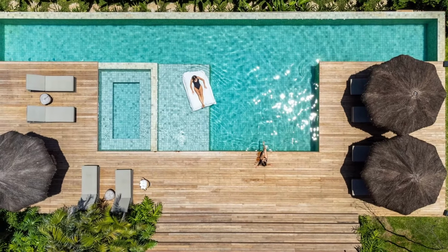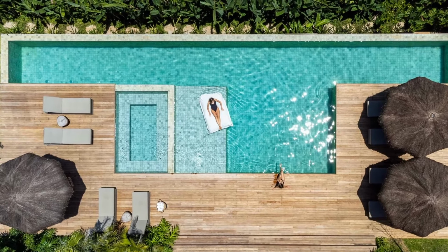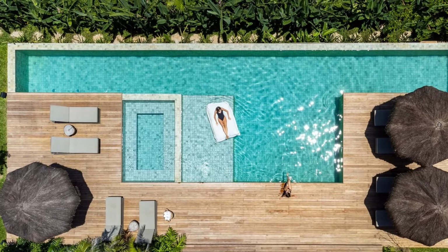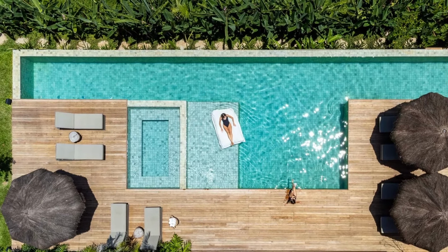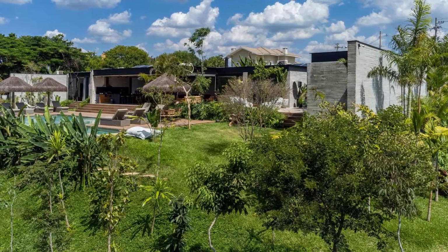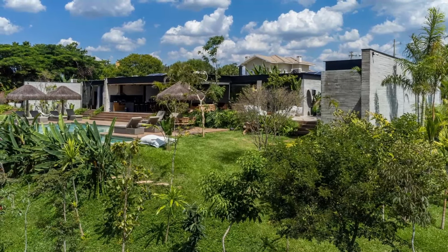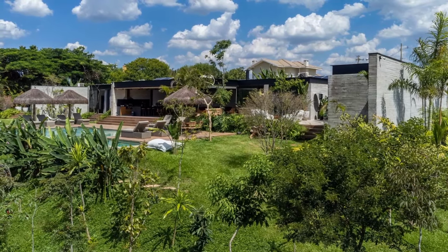The owners requested a home that offered complete privacy, abundant landscaping, and an elevated position on the property. In the words of the owner, they wanted a house that was not pretentious. The project was developed for a 3,040 square meters lot with the primary goal of creating a retreat for family leisure and relaxation.